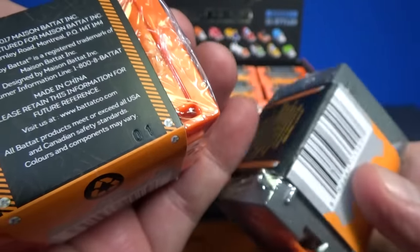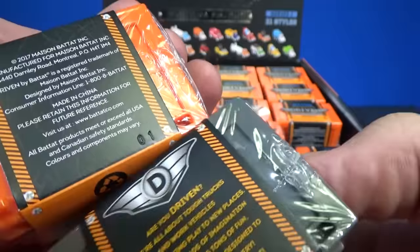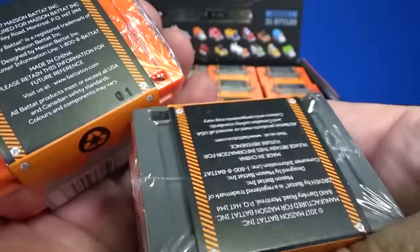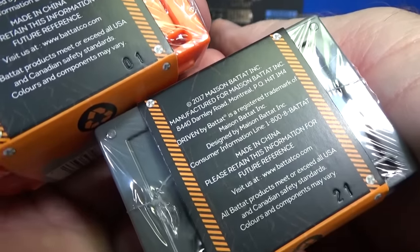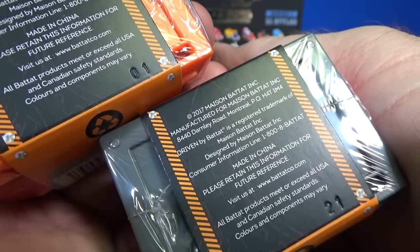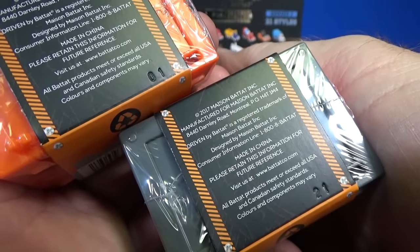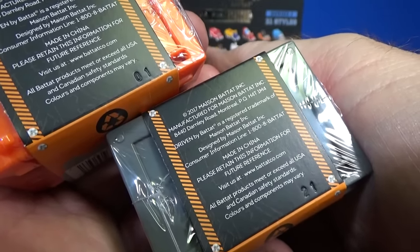We have numbers 1 through, where's the other one? Numbers 1 through 21, if I could find it. There you go. Numbers 1 through 21. And guess what? There's 21 models. That could be the code to reveal what's inside. That would be great because this way we can avoid doubles or buy the numbers that we want.